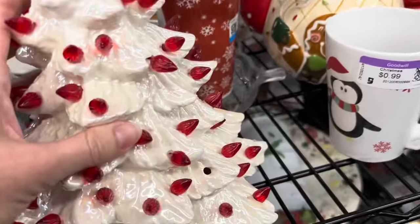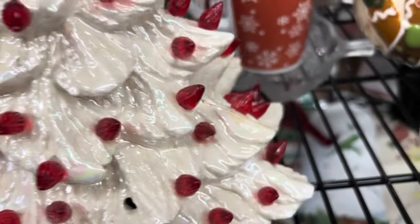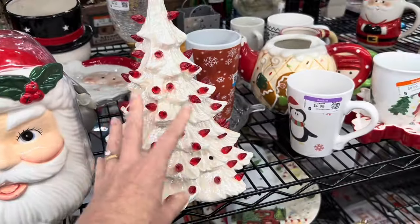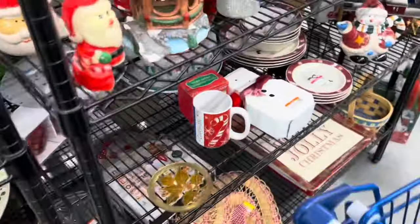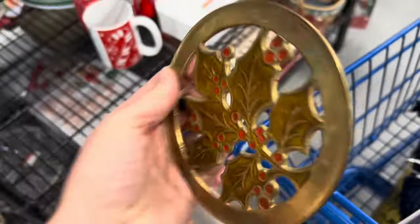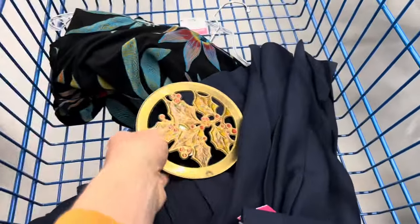Here I am in the Christmas aisle, and I got excited because these little ceramic trees are really popular, but man, this one was banged up. There were a lot of cracks, a lot of missing lights, so I had to leave that one. And here I find a nice brass holly trivet, and it was $1.49, so I said yes to that for sure. And that is in our booth.